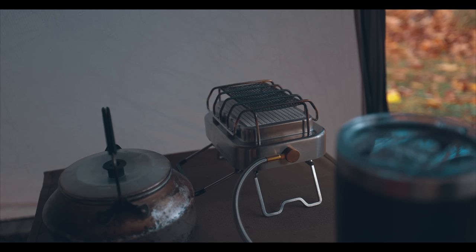A little while ago, you all saw me make coffee with a new stove. That is the Fire Maple Sunflower Stove. It is a dual-purpose product. Basically, it's a stove and it's also a heater. In this episode, I was hoping to use it inside of my tent and also do some testing with it.